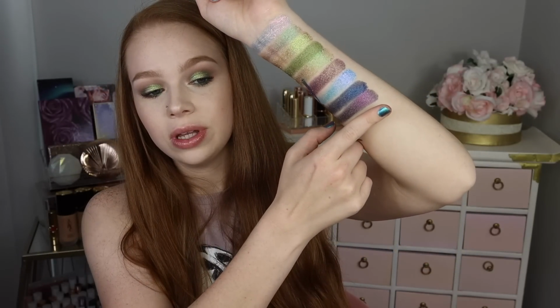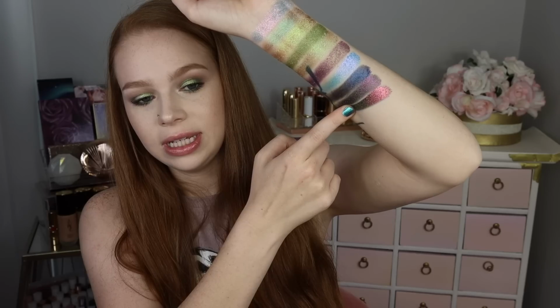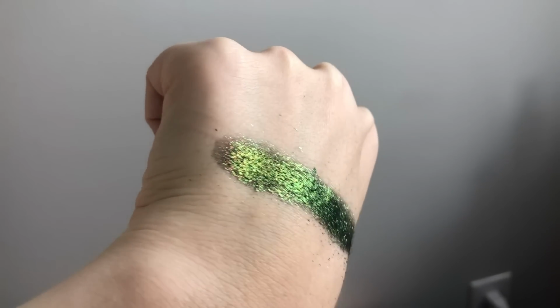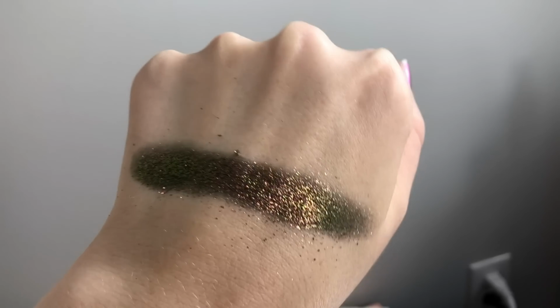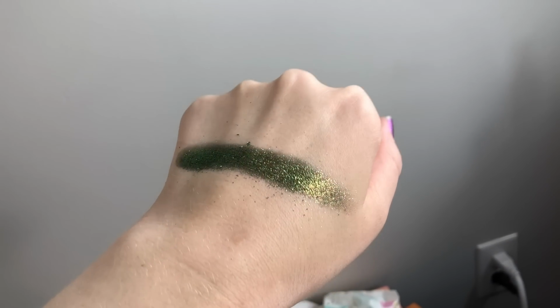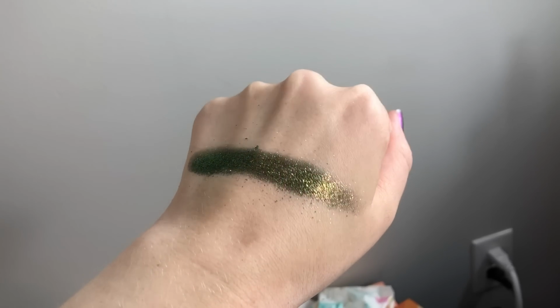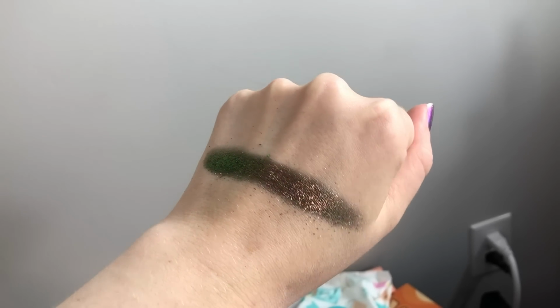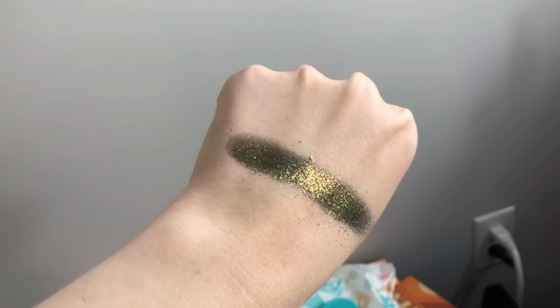All right, next we have the shade Solar Expansion. So this is another one of the super sparkly, more textured shades, and it is just beautiful. This one is kind of giving me Christmas shadow vibes because it has that black base, so it's definitely still a little bit more grungy, but then it also has a shift of red and green and gold, and it's like festive grungy. So again, super, super pretty, and that one just stands out because it's so, so sparkly.